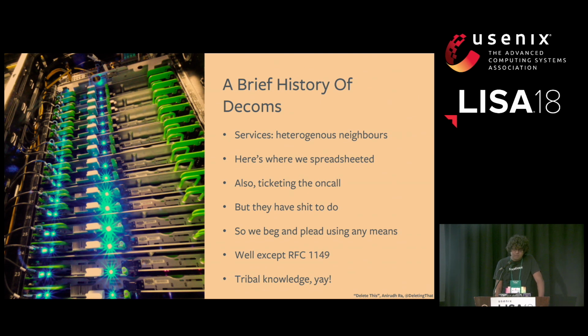For a given decom event, program managers just maintain spreadsheets with affected services listed on them and use those for everything ranging from identifying replacement machines to tracking the tasks that they filed against service on-calls, asking them to migrate. But of course, on-calls have other things to do. Surprise again. And the program managers handling decoms ended up having to do things like pinging them on Messenger and writing group posts. Basically, many forms of begging and pleading to move off of old hardware so that we can decom them.